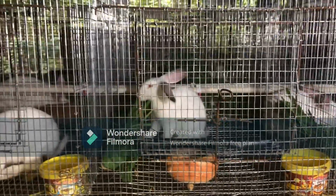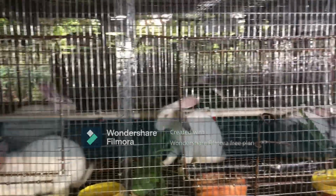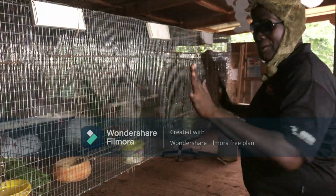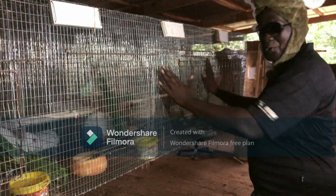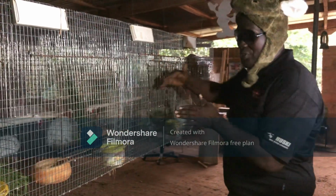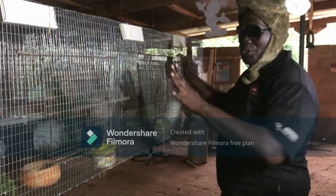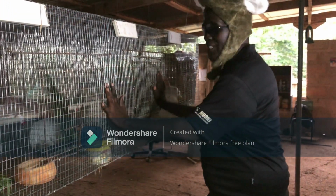So this cage is a 10 room apartment. Look at the first one that we built. That first one was 5 rooms. The second one was 5 rooms, but it occupied a space from here to the wall. But this is a 10 room apartment, so it's just taking a small portion. This is 10 by 4. Another 10 by 4. So we have 20 rabbits here.